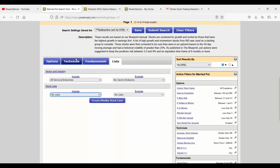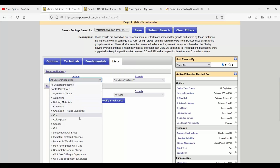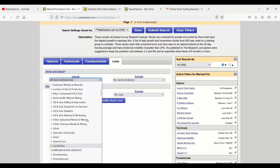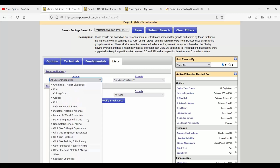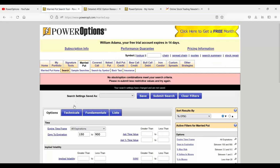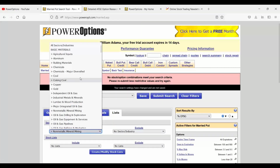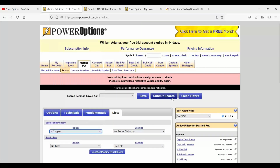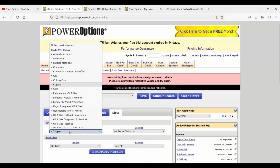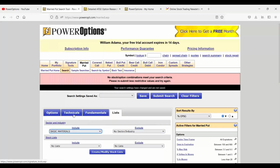I don't know if I have a good sector or industry. I don't think there's one for just natural resources, but I might just use something. Let's see, non-metallic. Non-metallic mineral mining. Why not? Let's see if that gives us anything. Yeah, I didn't think so. But that's okay. Let's look at copper. I don't even know if this was updated recently, but that's okay. Okay. Why don't I just do the whole kit and caboodle? Let's just do basic materials.